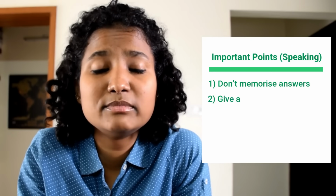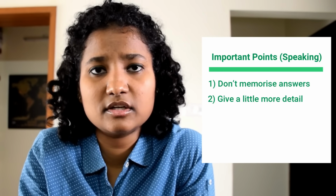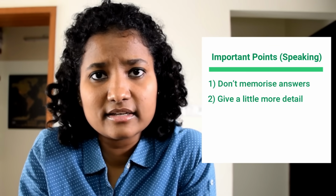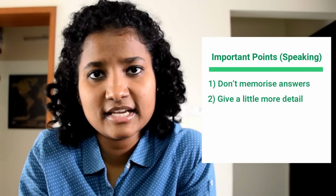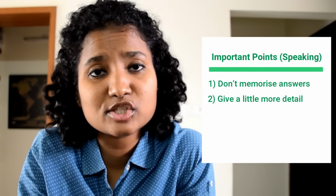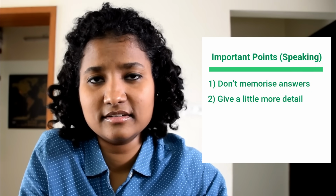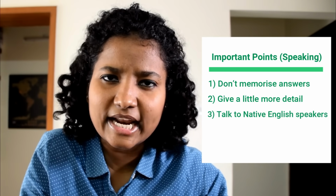Number 2, give a little bit more detail. Suppose the examiner asks you about your hobbies. Don't just say, I like badminton. Give a little bit more detail. Why do you like badminton? Whom do you play with? How does it make you feel? They want to assess how well you communicate. So talk as much as you can. I know that the speaking section sounds scary, but the more you talk to native English speakers, the better you'll get at it.